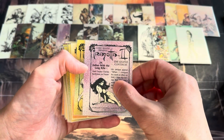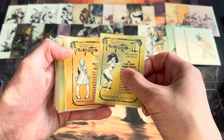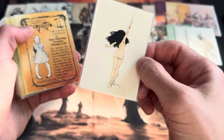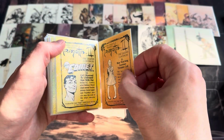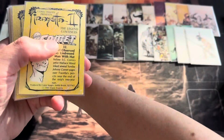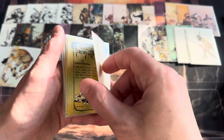Here's a guy with a rifle. We also have somebody with a dagger, number 30. Some very artful cards. Bear watching caveman threaten cub. This one's kind of comical, but it is exactly what the title is. Here is girl obsessed by undressed man with hat.